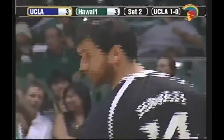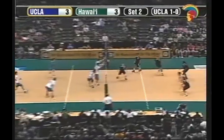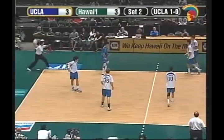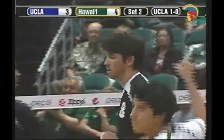Getting a rare opportunity. Couldn't keep it in the court. We are tied at 3. Quiroga serving again for UCLA. Costello. They go outside. The ball is hit by Dyer. Dyer hits it off the block, and that's a point for Hawaii.